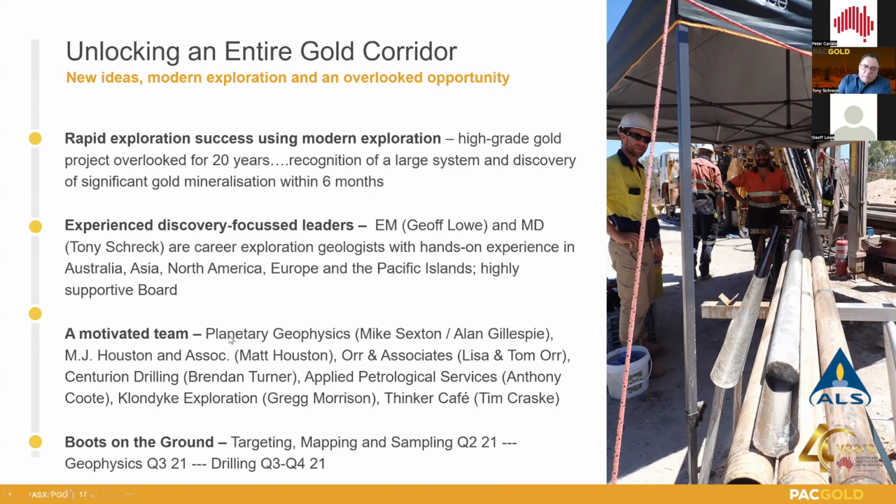And just the credits to some of the team that's involved. There's no one person that gets to the success that we've achieved in such a short period of time. The guys at Planetary Geophysics, Matt Houston for his early mapping, the ore bodies did some fantastic work compiling a lot of historical work. Brendan Turner from Centurion Drilling has been outstanding in supplying us drill rigs. When we were IPOing in July last year, you just couldn't get drill rigs, but Brendan was able to supply us with some, so that was fantastic.